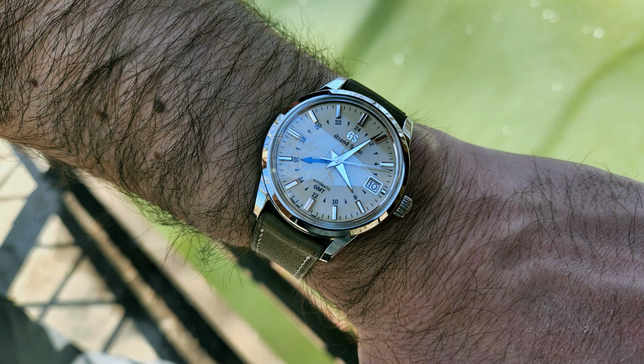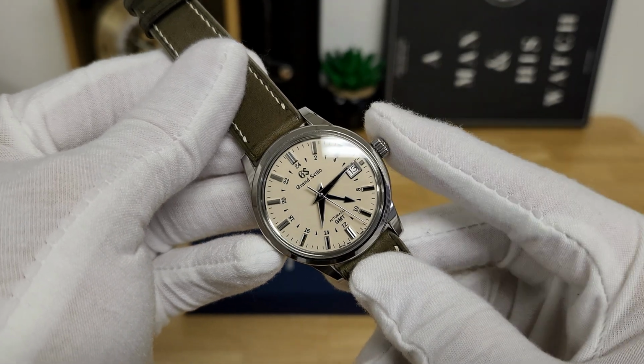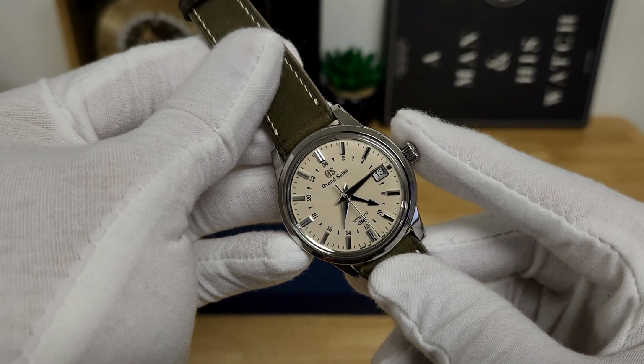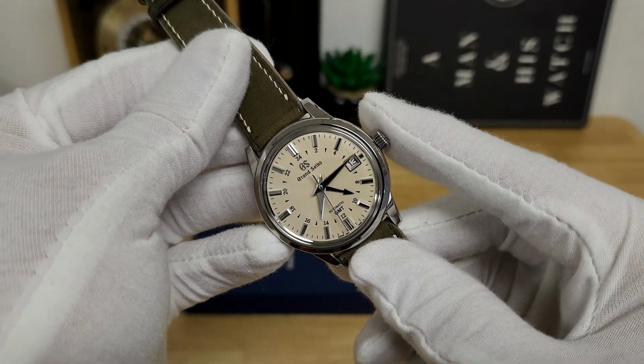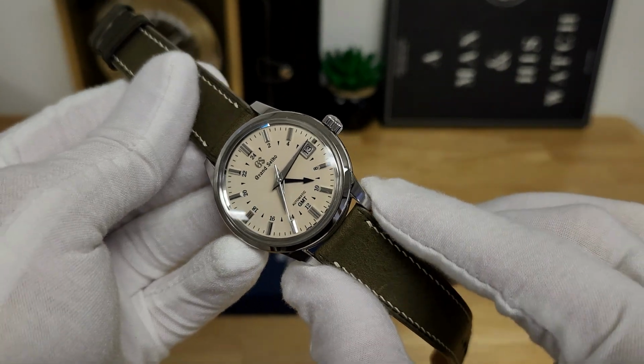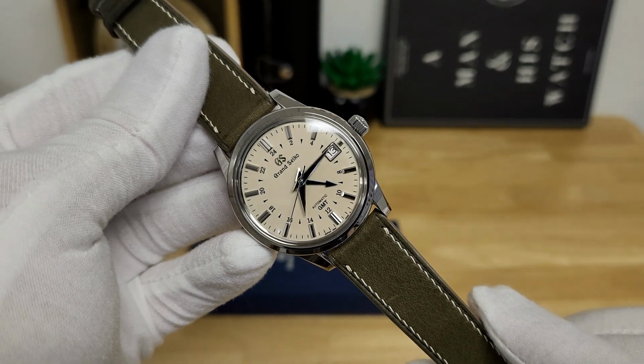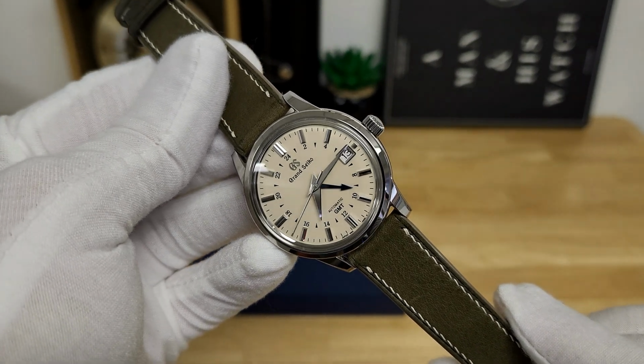In terms of minor letdowns, I really do wish they upped the water resistance rating to around 100 meters, which is where most of my Grand Seikos sit in terms of robustness. And come on, Grand Seiko, I really wish they would give you an even 20 millimeter lug opening for this watch, so you can pair it up with a host of aftermarket strap options.